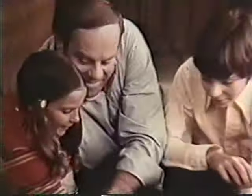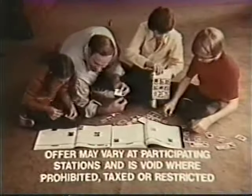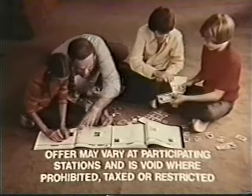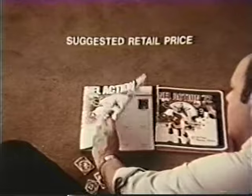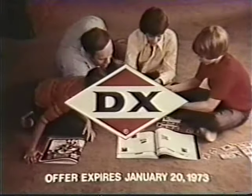You parents ought to know something. Football's not just for us fathers anymore. That's right. Now the whole family's enjoying NFL Action Player stamps from DX. Great to collect and trade. You get 9 stamps free every time you stop at a participating DX station. While you're there, buy a Stamp Saver album. Regular edition, 89 cents. Deluxe, $2.49. Get NFL Action Player stamps free at DX. Us kids love them.